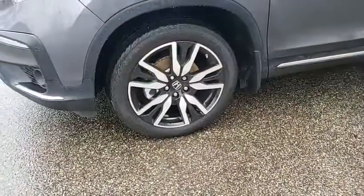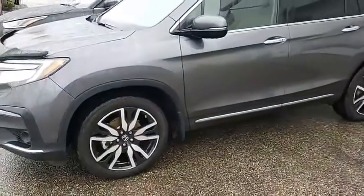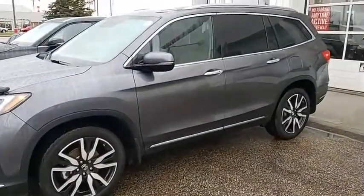Yung design ng wheels niya. Parang sabi ko nga, for 2020, meron kami tinatawag na Black Edition ng Pilot, which is technically a trim higher than the Touring, pero same features lang naman sila. Styling options lang magkaiba.